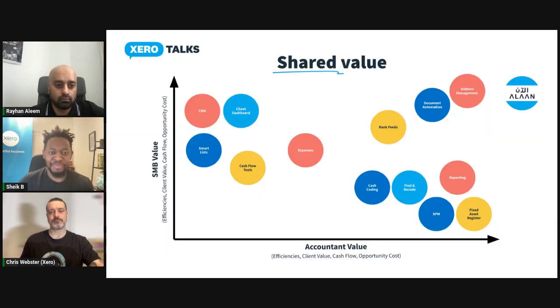So there we were touching on this collaboration piece and the benefits of Xero, of which there are loads. And talking about shared value with your client. The reason for this graph, and it's one that's really important to us as a company as well, is that we've seen the benefits from discussing with different accounting firms. On the y-axis is the SMB value, the value of Xero for your small business client. Then on the x-axis, we have the value for the accountant.